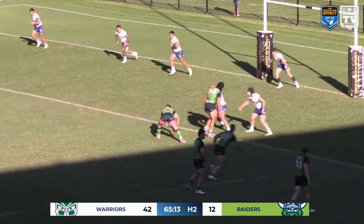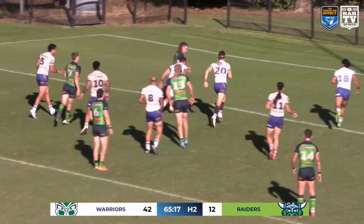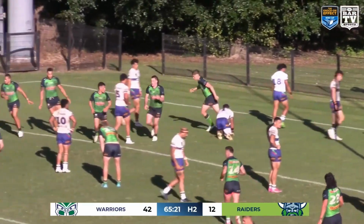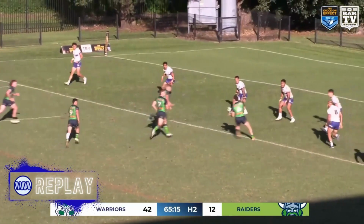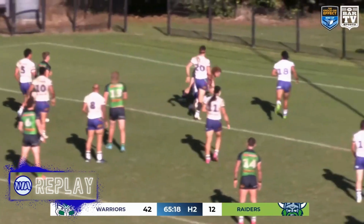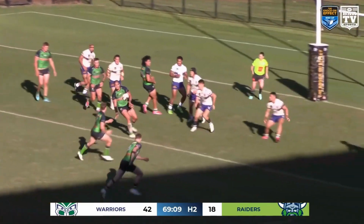Laid there by Solo. Across it comes for Cook. And the roll and grubber there. Miles Martin gets the try. The second rower jumps on it. Looks a bit like a Viking. So it's fair that he plays for the Raiders with a nice little chip here. Sanders onto the left boot. And Martin, similar try to what the Warriors got in the first half. The Raiders, they'll keep coming.